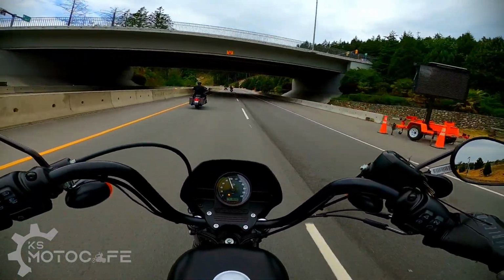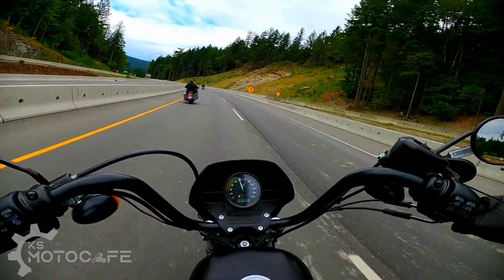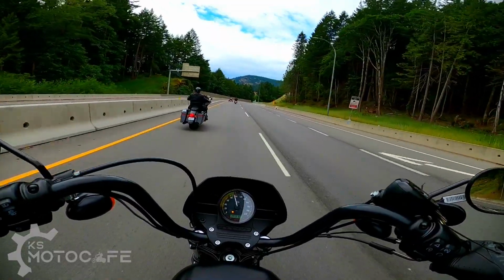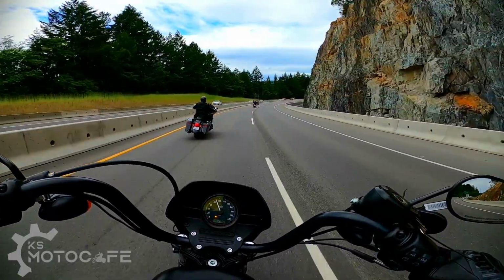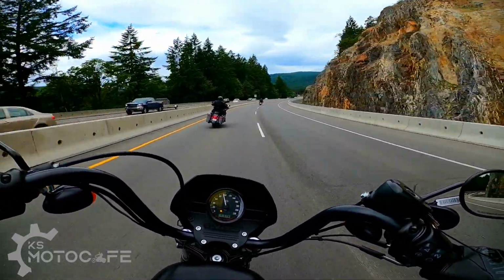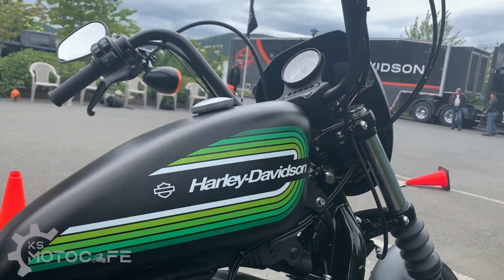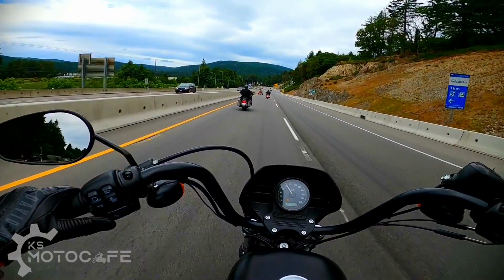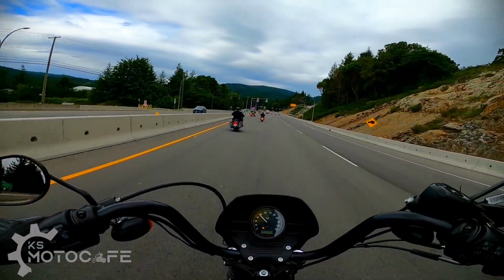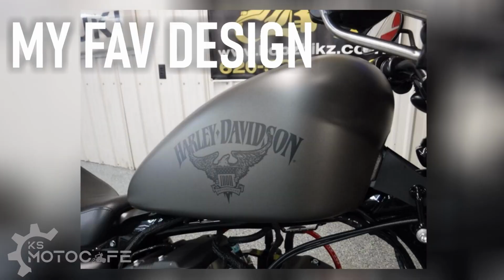In terms of wind protection, I don't know what this mini fairing actually is doing. I guess it kind of makes it look cooler and maybe more of a club style look, but I don't think it's doing too much for the rider. What I don't understand though is why Iron 1200 and the Iron 883 must have a different gas tank. The 1200 has the AMF colorful logo on it, which I'm not the biggest fan of. It looks nice, but to be honest, I like the Iron 883 tank designs way better.